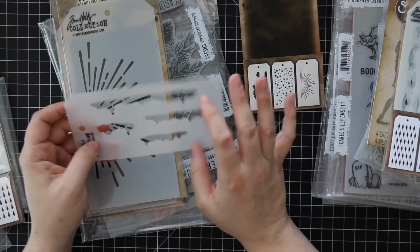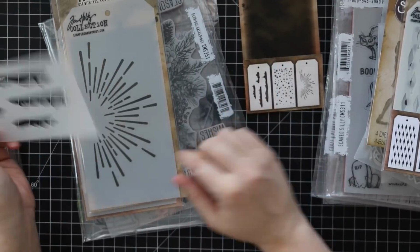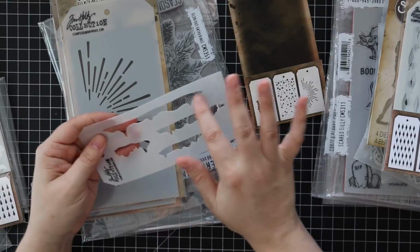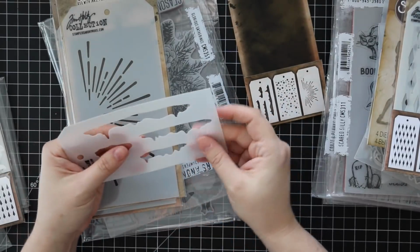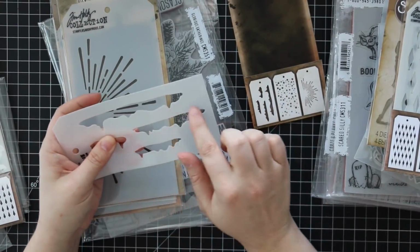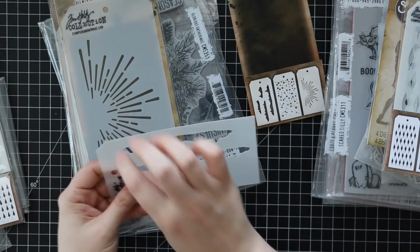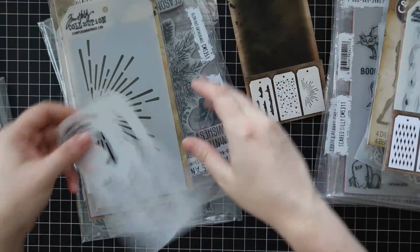And then with this one, there is a full size of this, but I decided to just stick with the mini because I don't do larger projects, but the full size of this is obviously much larger. This is like the snowdrift sort of, or kind of icicle stencil. And I was like, oh, glitter paste would look gorgeous with this, or just regular white embossing paste. You can add a little blob of snow.